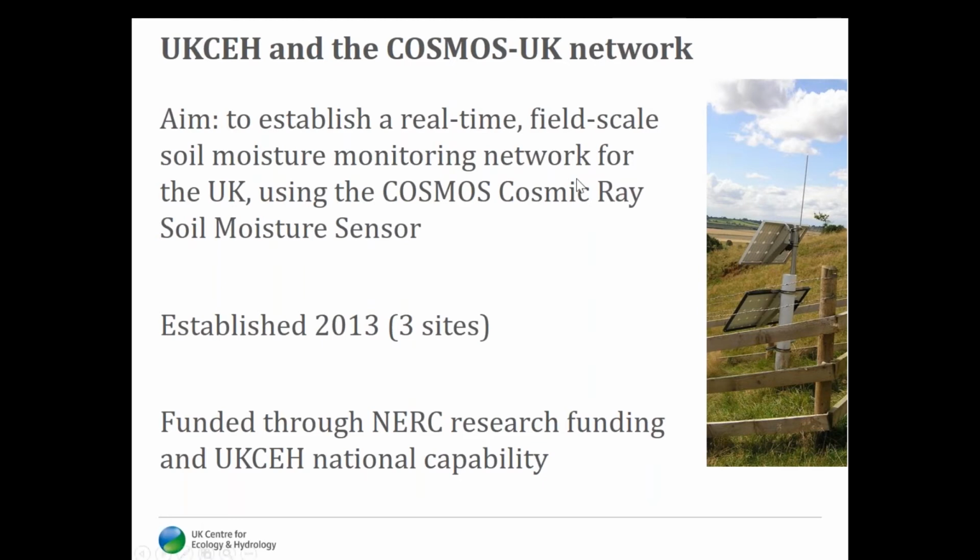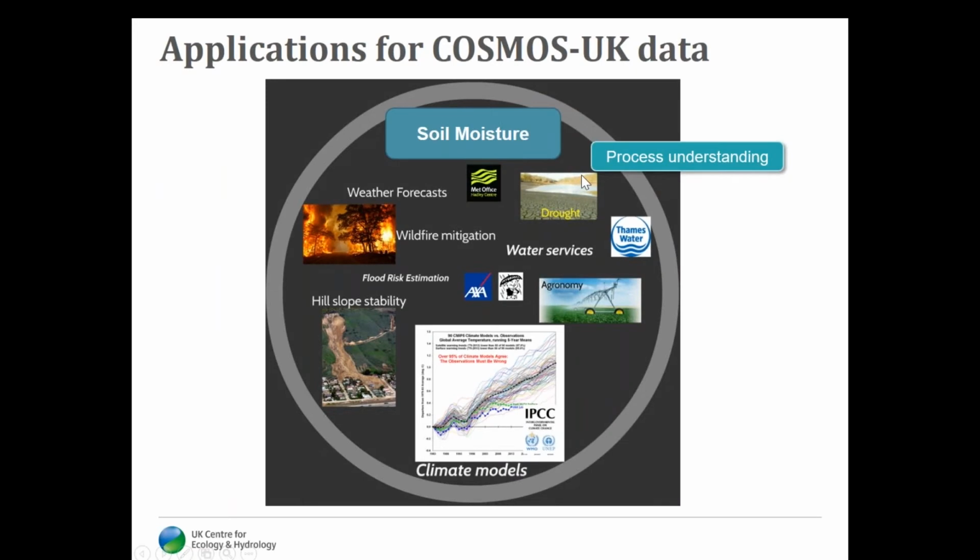Let me move on. There are a huge range of applications for COSMOS-UK. We're involved in a number of networks and groups of people working across a whole area of water services and different areas. So we're making sure that we're linking up with those organizations with an interest in all the different types of things that soil moisture is going to influence. Here are some of the areas of interest. Process understanding in terms of hydrological processes is obviously key for us as a research institute.